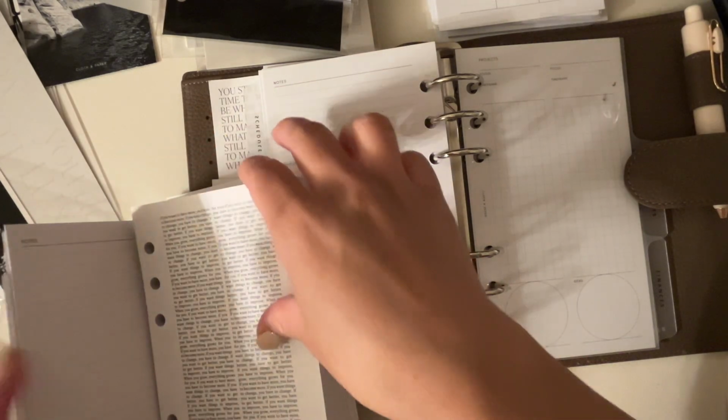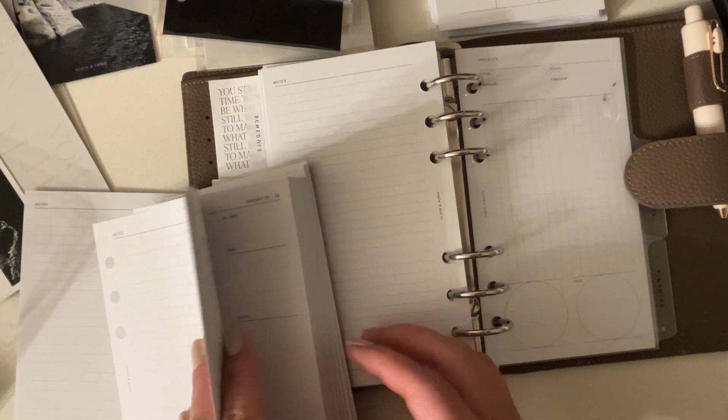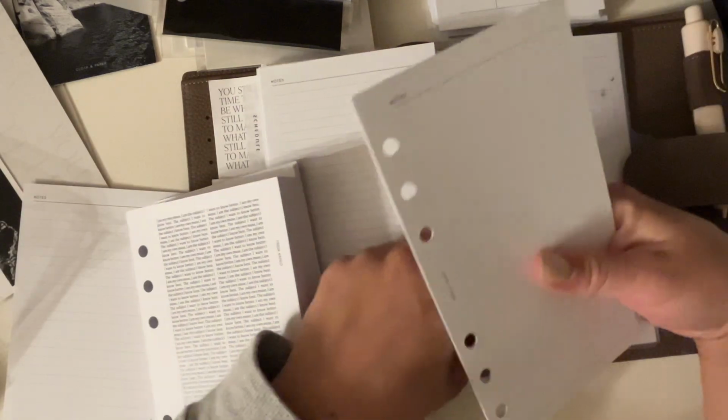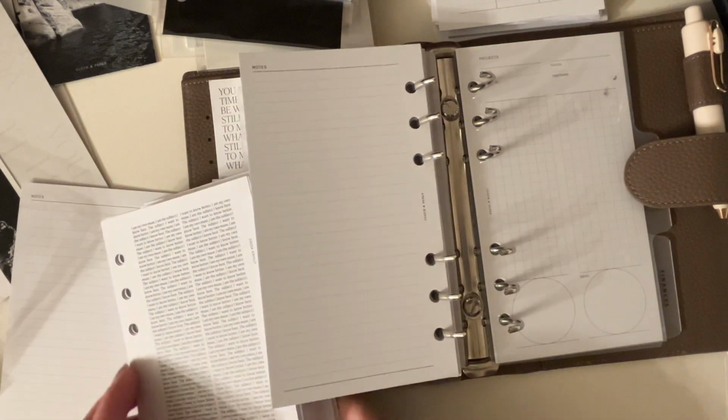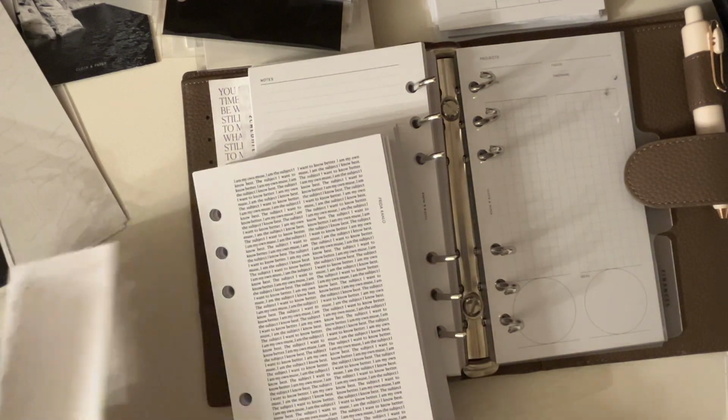There she is. And now I'm gonna go through the daily, and I'm just gonna get to this January daily. This is gonna be a lot too. Let's see. I'll leave the notes. Nope, I can't leave the notes pages. There you go. And again, just keep it. Oh, what's this? Oh, this is for January monthly.